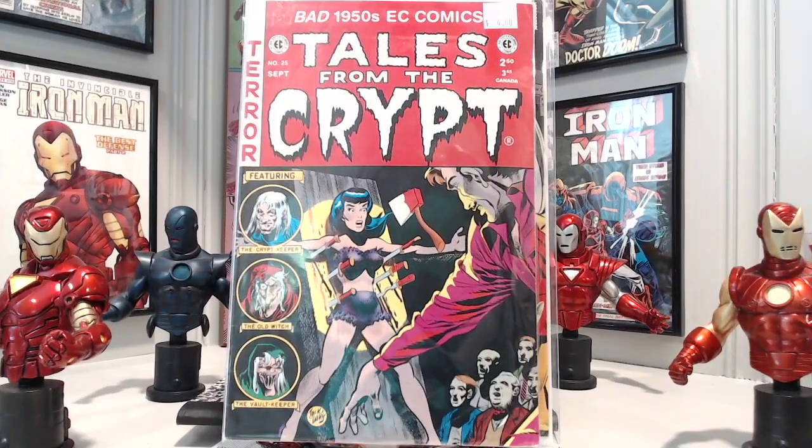We're going to start at the end of the Golden Age with this reprint of Tales from the Crypt number 41. This cover is by Jack Davis, and I think Alan from Comiccollectorgeek will approve of this cover. Every time I show a Golden Age book, I always wonder if the Comiccollectorgeek actually has this book. So Alan, if you're watching, do you own this book?